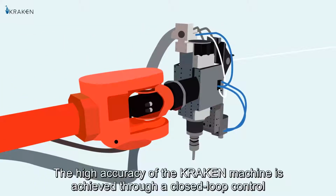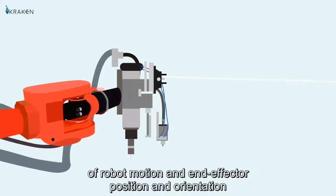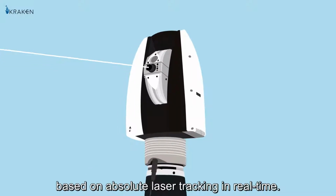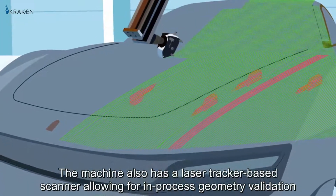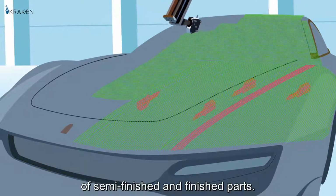The high accuracy of the Kraken machine is achieved through a closed-loop control of robot motion and end effector position and orientation based on absolute laser tracking in real time. The machine also has a laser-tracked base scanner allowing for in-process geometry validation of semi-finished and finished parts.